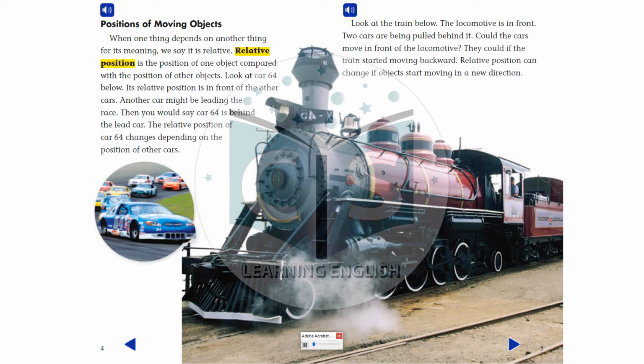Positions of moving objects. When one thing depends on another thing for its meaning, we say it is relative. Relative position is the position of one object compared with the position of other objects. Look at car 64 below. Its relative position is in front of the other cars. Another car might be leading the race. Then you would say car 64 is behind the lead car. The relative position of car 64 changes depending on the position of other cars.